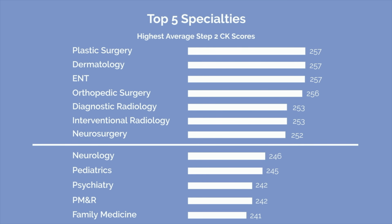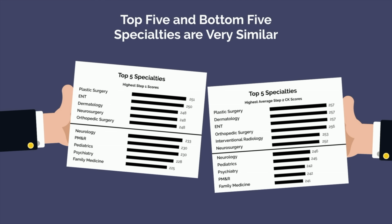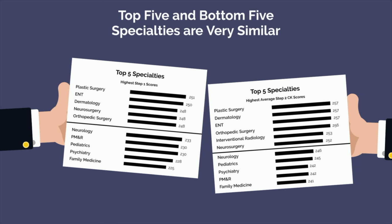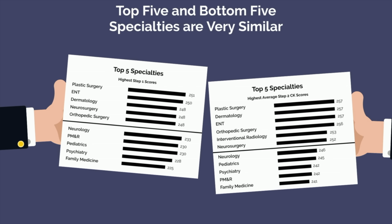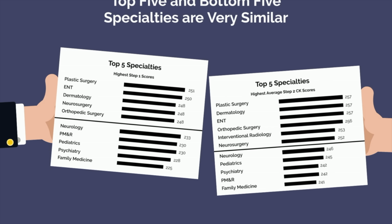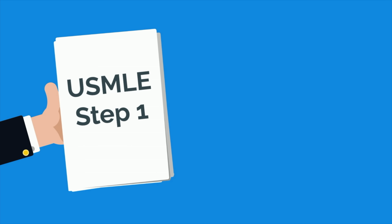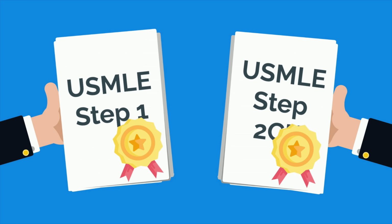If we compare this to the average Step 1 scores from 2022, we can see that the top 5 and bottom 5 specialties are very similar. With the exception of diagnostic radiology and interventional radiology edging out neurosurgery, the specialties with the highest and lowest Step 1 and Step 2 scores are identical. This is perhaps to be expected, as students who do well on Step 1 should naturally do well on Step 2 as well, barring any major external factors.